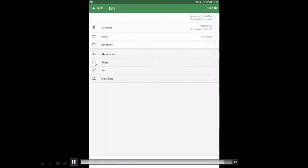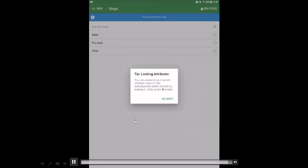And then the other things you can add are stage, so at different points, it will bring up this little tip so that you can just click on those OK to get rid of them.